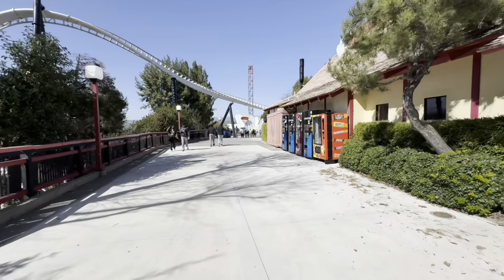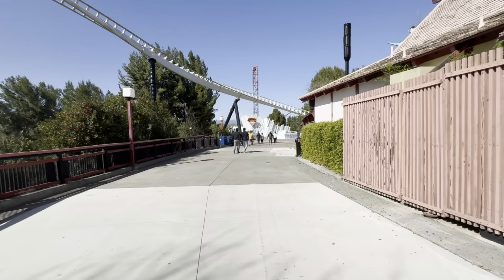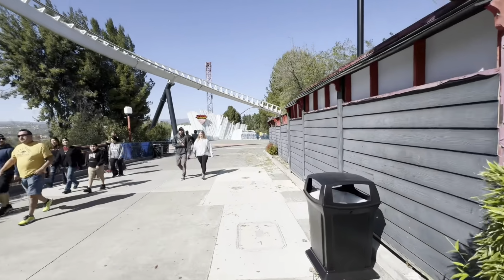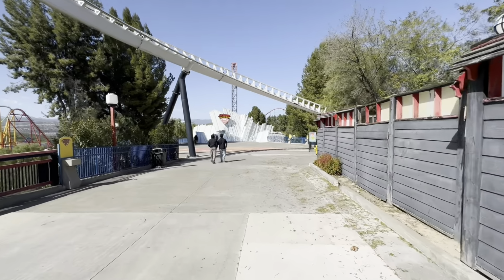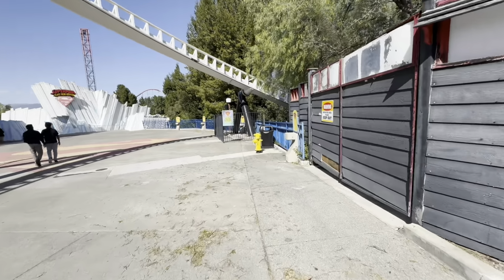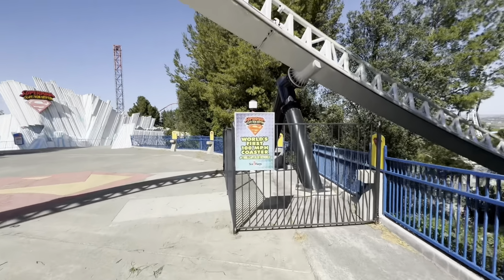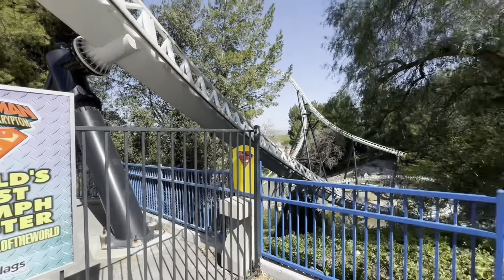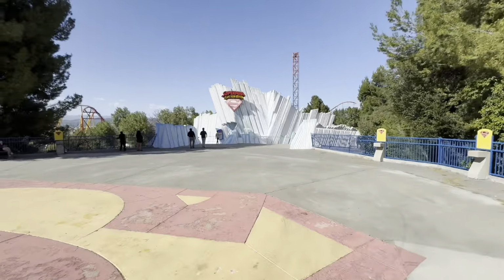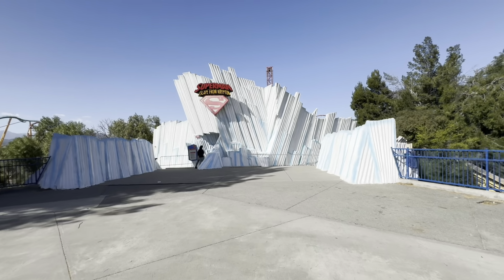Superman Escape from Krypton. And there it goes, full throttle. Hopefully it's open. Oh, look. You guys hear that? You guys see that? That's the cart we're gonna go on. And look at this. It is the world's first 100-mile-per-hour roller coaster, thrill capital of the world. That right there is New Revolution. Sorry, Full Throttle. Those two get confusing. Look at the Superman logo. And we're gonna enter the Fortress of Solitude.